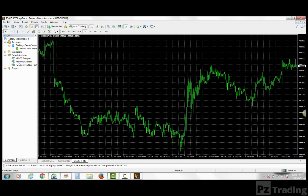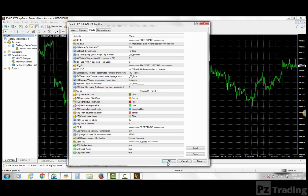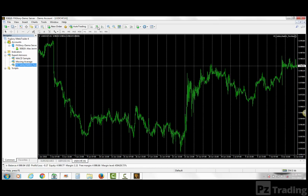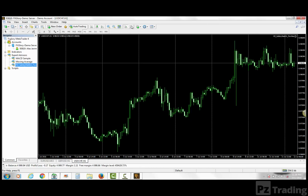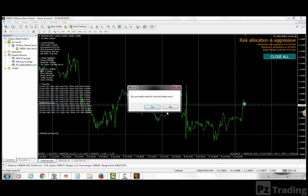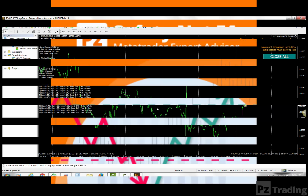Once the initial trade or the recovery basket is closed, the expert advisor will provide you with the buy and sell buttons to execute another trade. If at any point you decide to close the initial trade or the recovery basket manually, you can do so by using the Close All button that the expert advisor provides on the chart.